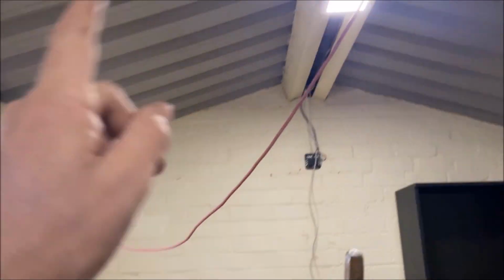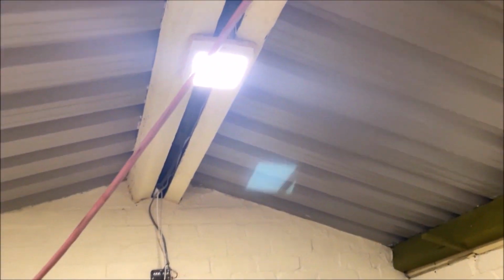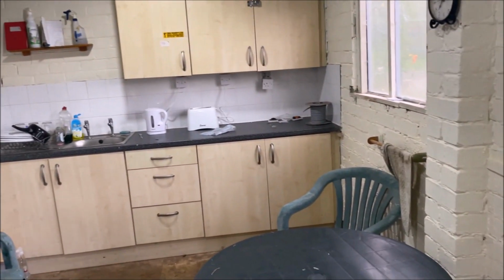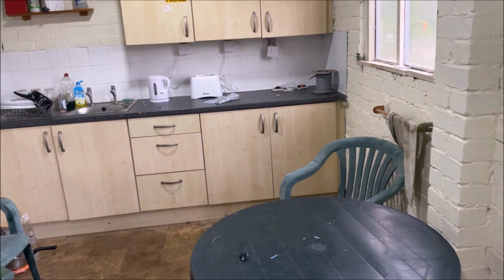Like I say, we've got an earth here after a fashion. We're just trying to figure out why they're not getting an earth. Them bloody lights, when you look up there, they're very bright. But yeah, this is the community room. We've got brand new furniture to go in here as well, so when it's raining outside, anyone can come in here.